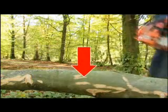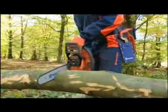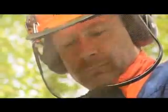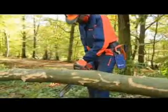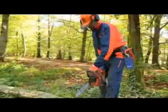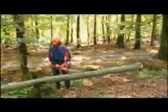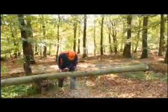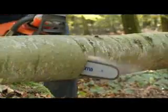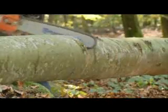If the trunk lies so that the pressure comes from above, start with a cut from above. Saw about 1/3 of the way through the trunk or until it starts to pinch the bar. Then cut from underneath to meet the first cut. If instead the trunk lies so that the pressure comes from below, you work the other way round. Start by sawing from underneath about 1/3 of the way through the trunk or until it starts to pinch the bar. Then cut from above to meet the first cut.